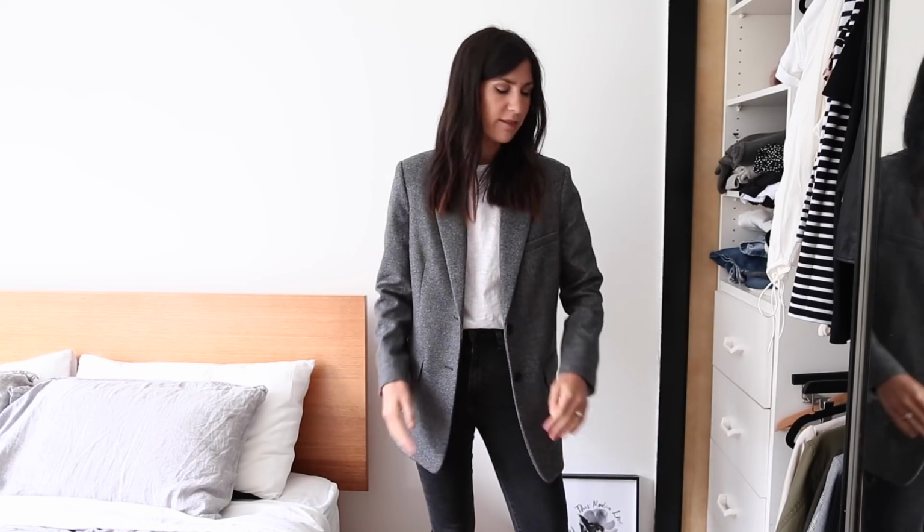So I thought I would start with this Everlane wool blazer. I got this towards the end of last year when it was actually coming into summer here. Probably not the best time for a wool blazer, however now I feel like I'm finally going to have an opportunity to wear this a lot.